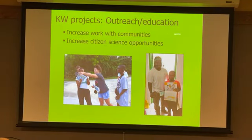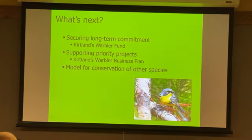So we really work a lot with communities and increase citizen science opportunities, especially for younger people. So this is the calendar again. And so what's next? There's a lot to do yet.